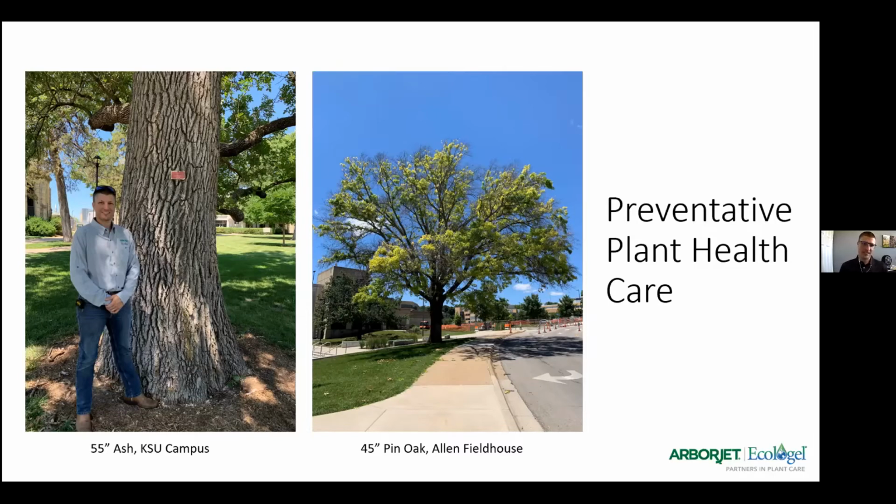Come on, Emmett. We're going to take you to the big, not just, this is like the biggest tree on their campus. It's a 55-inch ash. They go on to tell me the story that this ash tree was here before K-State was even there. And it's the first time I've been to Kansas State, to their campus. And I had to say, it was just an absolutely gorgeous campus. They have a very good ag college there. And so as I was putting this presentation together, preventative plant health care, that's why they had me out there. EAB was getting close. They want to do a preventative application. But you could tell they just took really good care of their trees on campus.